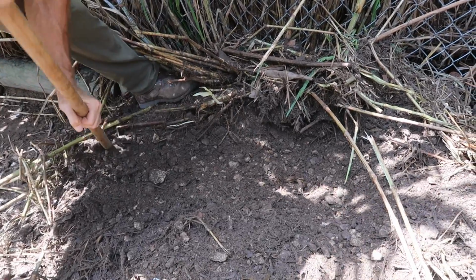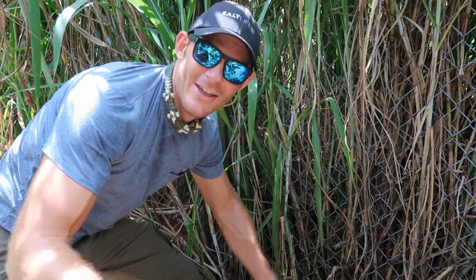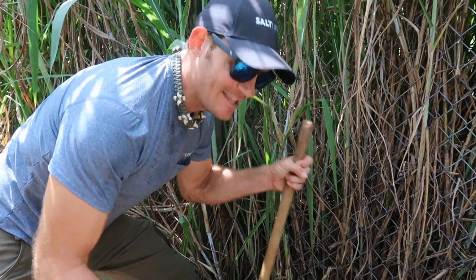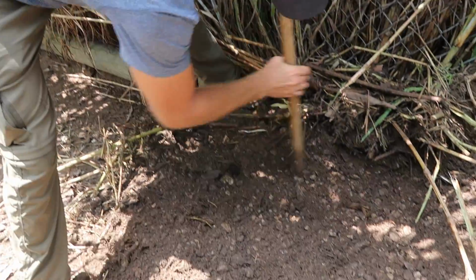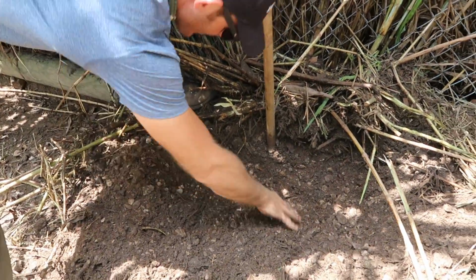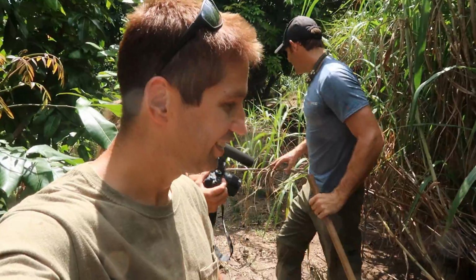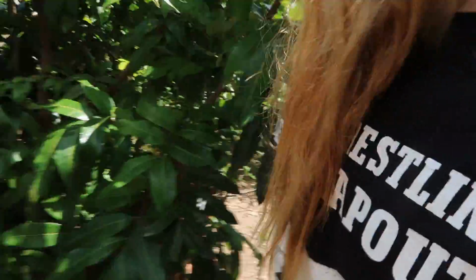I feel like there's not gonna be any eggs, and the mom's gonna come back and be like, "Oh, come on! All that work. I just made this thing." Yeah, there's no eggs. All right. One down. We're gonna go check out the next nest. There might be more on the way. They might have made more.